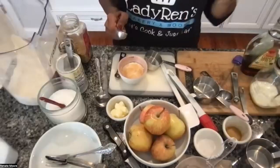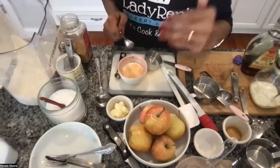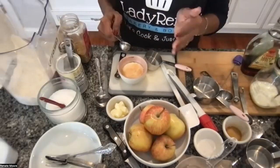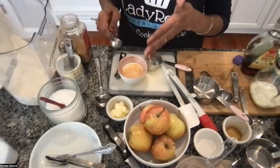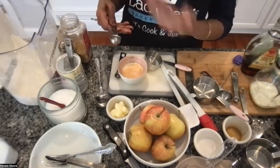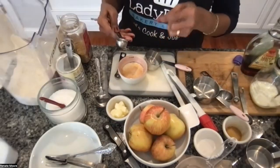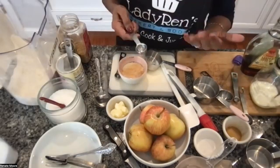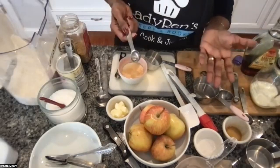However, whatever you choose, it needs to blend with the apples. So you want to choose a juice that, when it mixes with the apples and the maple syrup, does not give it a taste that doesn't taste like fall. For example, you don't want to put lemon juice.